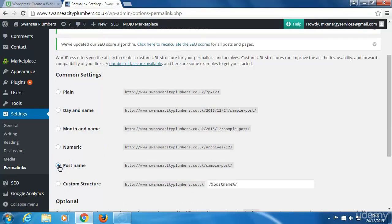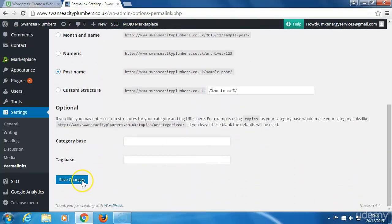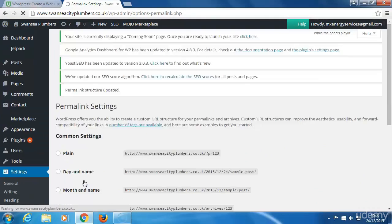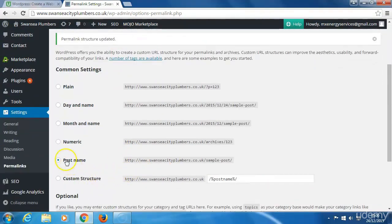post name, and then what you'll have is this here, and then you'll have about page. This will say services page, whatever page you make. It'll say contact us page, so we need to save that, and we'll come down to save changes. Basically, that's gone, and we have post name.